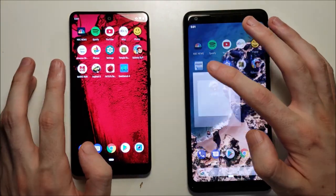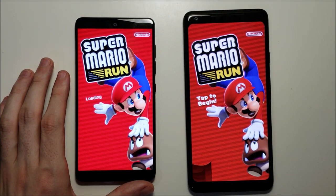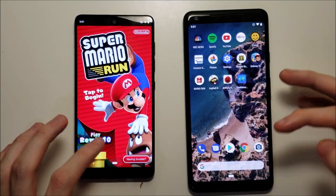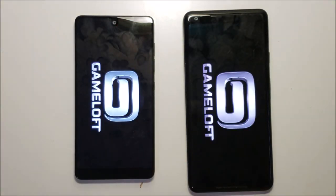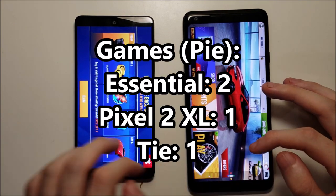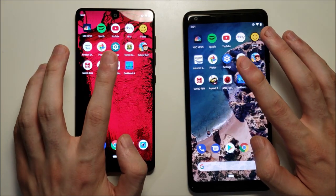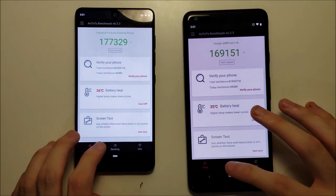Mario. Pixel. And Asphalt 8. Alright, so the Essential has a narrow edge for gaming, 2-1, and one tie. And now broken in 2-2. So a higher score there for the Essential.